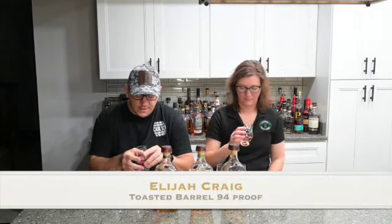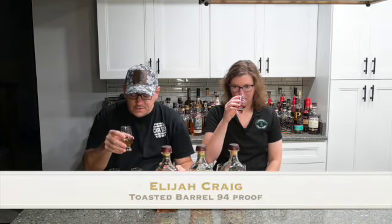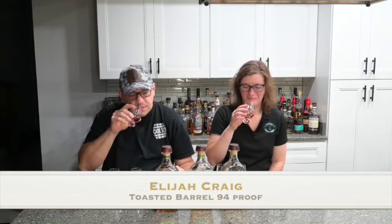So the small batch and the toasted barrel should have that strong corn presence, because they both come from the same mash bill. They're 78% corn. Yeah, they should. And the rye should be a little bit spicy. Okay. You think you got this? I don't know till we try. All right, let's start with number one. You always have a good challenge for me.